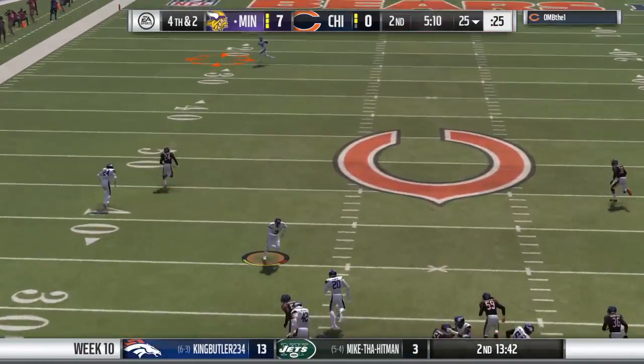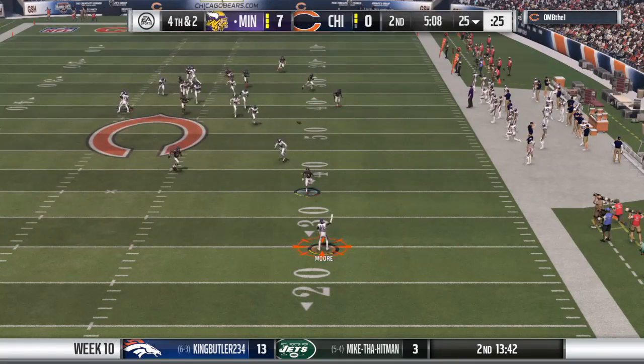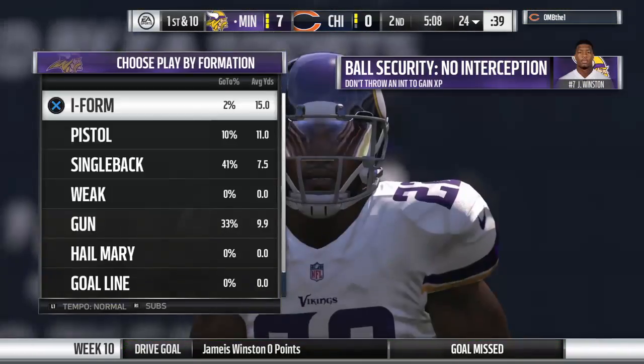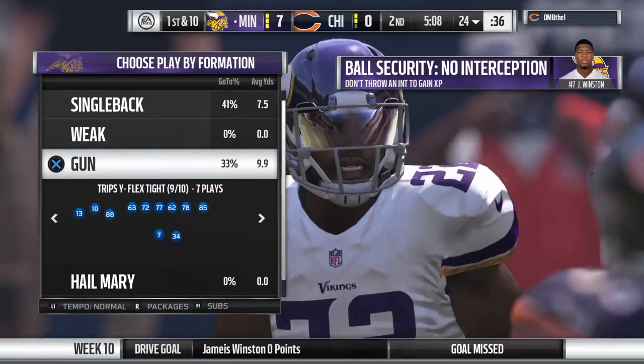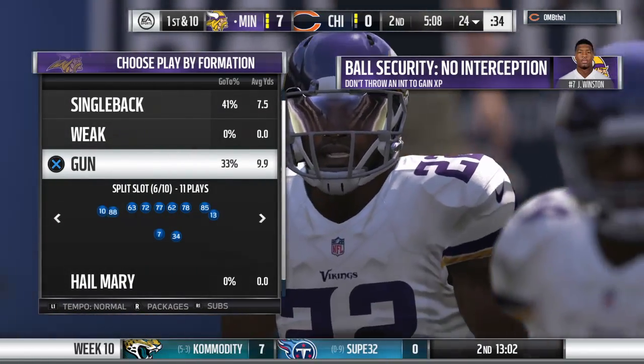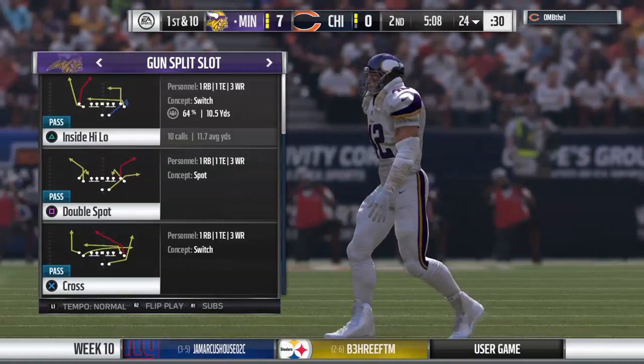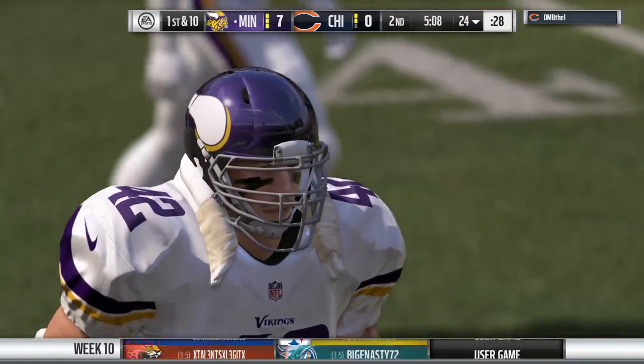He gets this one away, and boy, it's another boomer. So possession goes over here on the punt. And it'll be Viking football here as they take possession. Now the Minnesota offense set to take over again. And they had a nice little drive going last time. Threw the interception in the red zone.